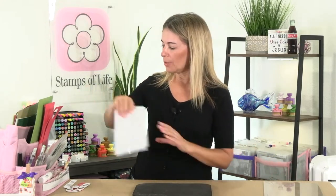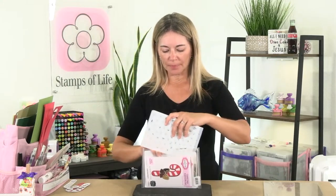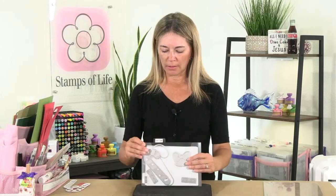Now, let's start. The first thing we're going to do, and I know a lot of people like to know how I store these. So I store this like this, and this is how you can store yours too. This is the medium-sized envelope from Tiff.